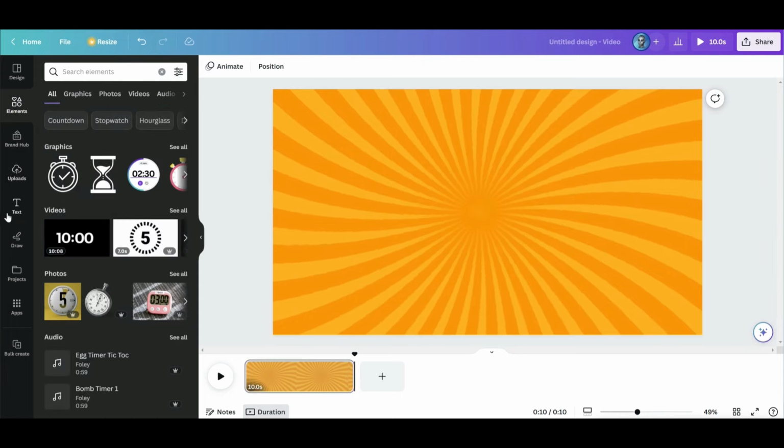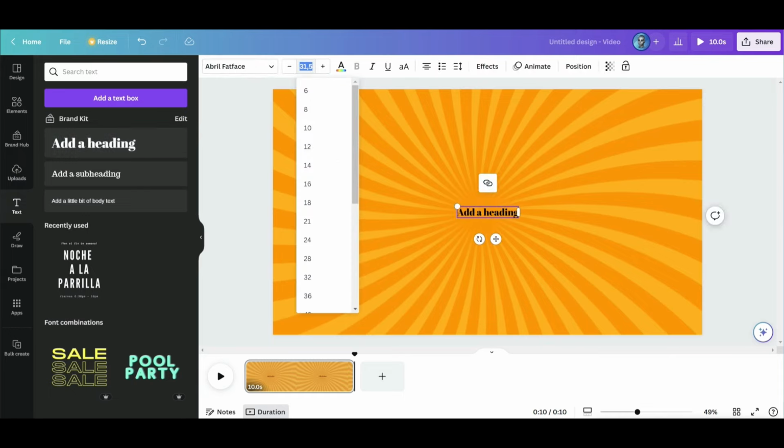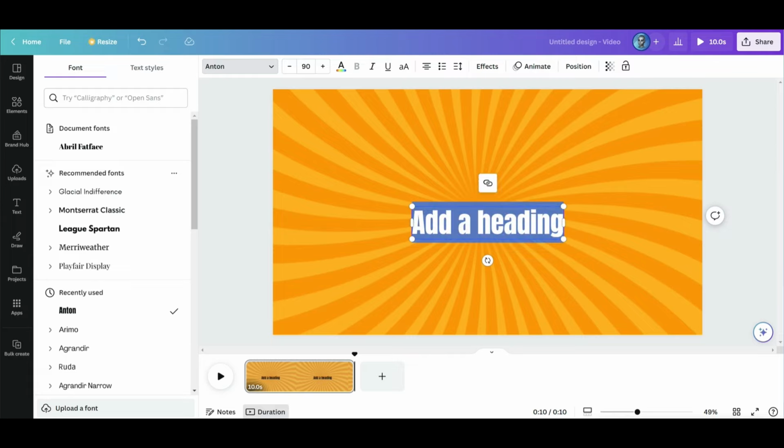Now, let's start adding the title. You can choose whatever you like so that it looks unique. Just go to Effects and decide yourself. I like the Anton font. Guess the movie.